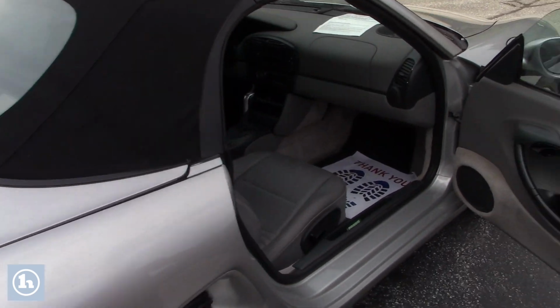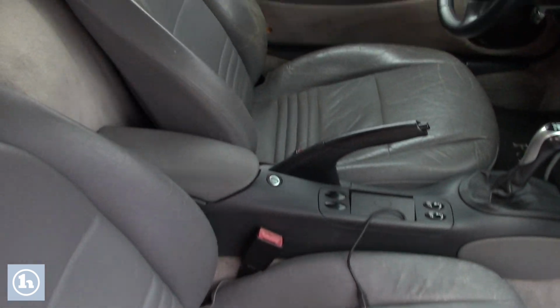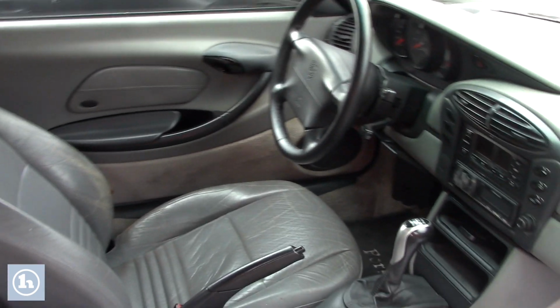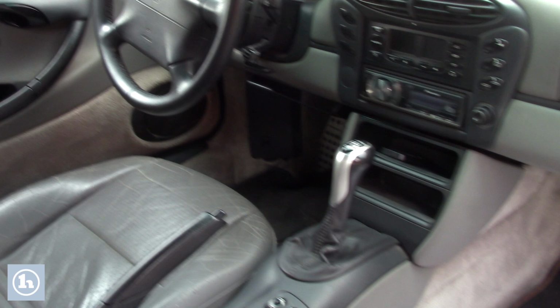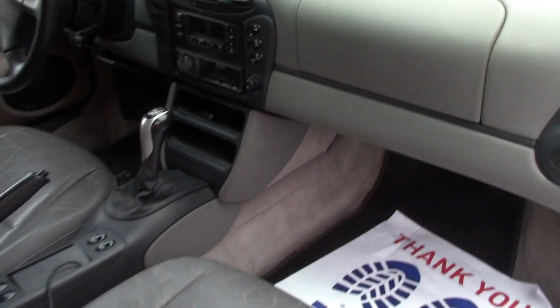You will see a little bit of its age showing on the seats. The vinyl seating does have a little bit of wear, as you would expect of a vehicle this age. But again, very low mileage and does have the aftermarket head unit. Obviously, the manual transmission and everything as well.